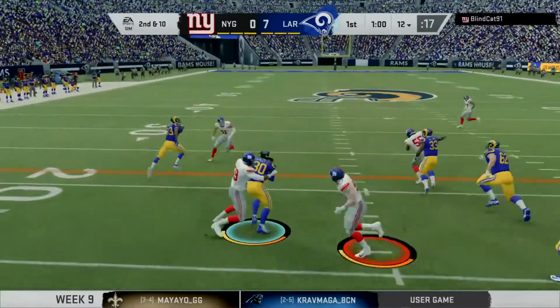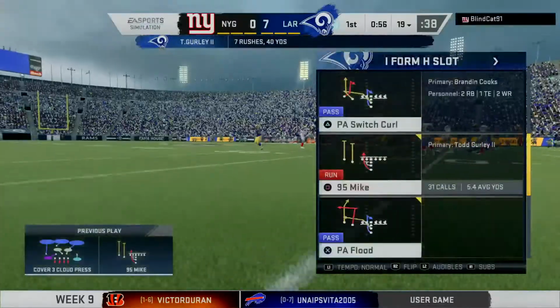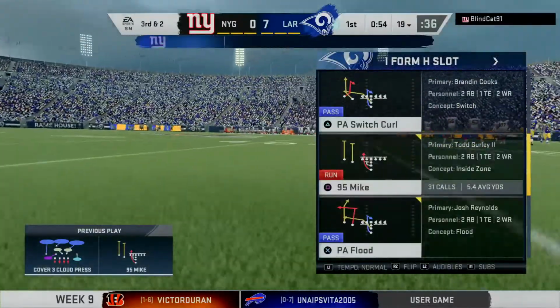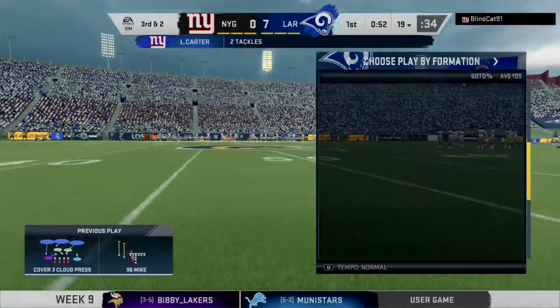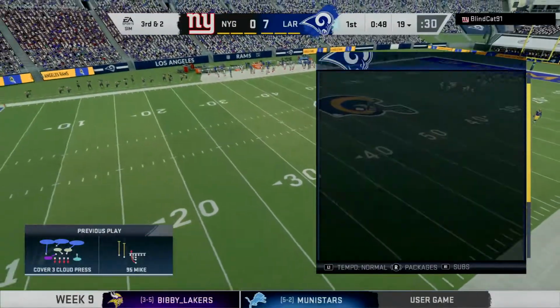Gurley. And a nice gain there as he'll be taken down just shy of the 20. A nice job to get 8 there after the incompletion, and now they'll look at a 3rd and 2 coming up. Brings up 3rd and 2.